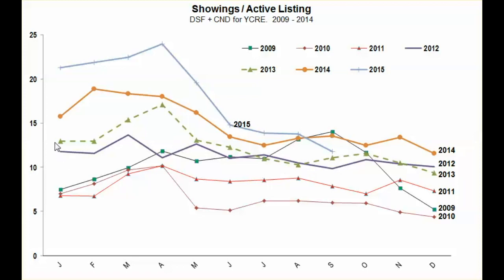So then we look at 2013, even higher. We went from about 12 to 13 in January, February, and we had a big peak, about 17 in April of 2013, and then it came back down again. Well, 2014, much to our surprise, just kept going up. We started at 15, went up to about 19 showings per average listing.